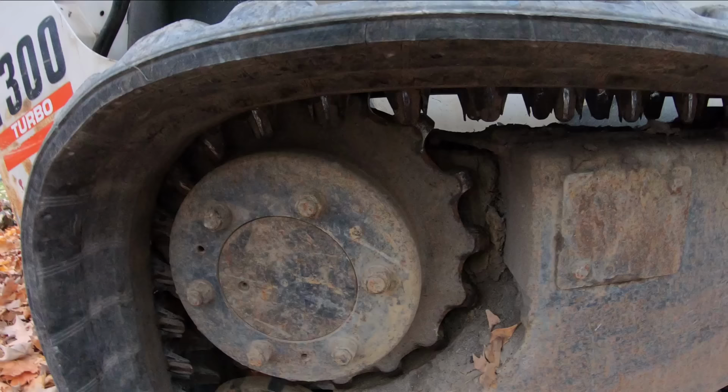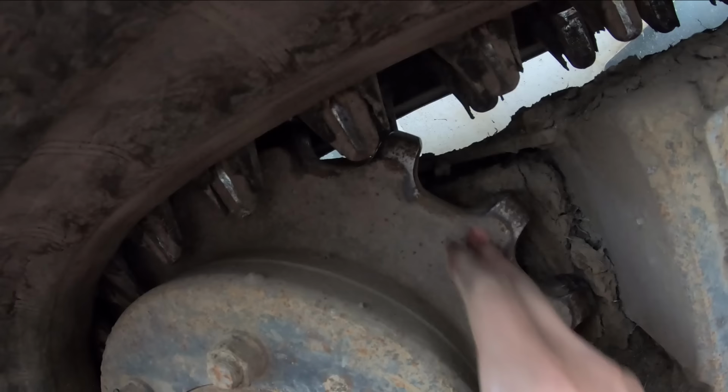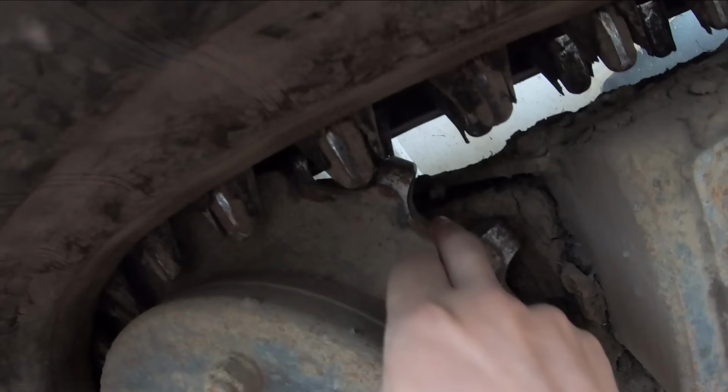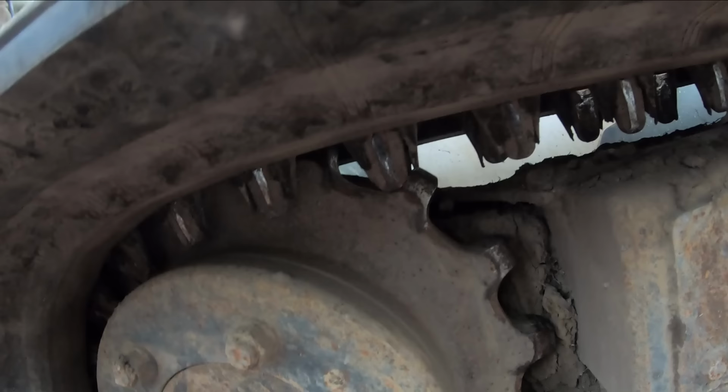The last thing to check while you're down here is your drive sprocket. This one here, you kind of look and make sure your teeth are symmetrical. They will wear on one side, and these guys here are worn right here a bit. They've got a deeper throat on this side than this side, and you can tell that this is getting a bit gapped. Not bad. This sprocket's probably still 80%. They probably replaced these sprockets when they did this track.